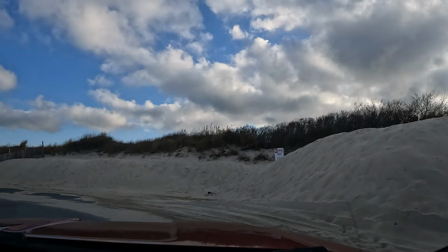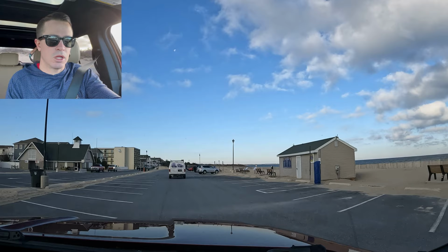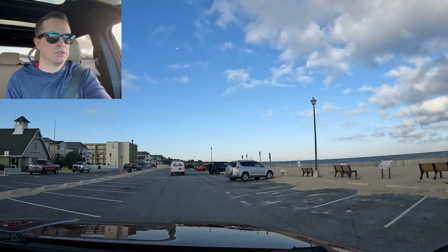That splits where the bay is and where the ocean is. Popular shipping channel out there, so you can often see barges and stuff out there at the beach. They put that sand fence there in the winter time to keep some of the sand from blowing up into the parking lot. It works for the most part. They do occasionally need to come out here with like a front end loader and take all the sand and put it back on the beach.